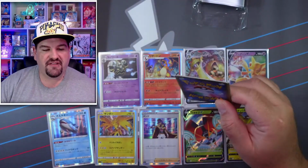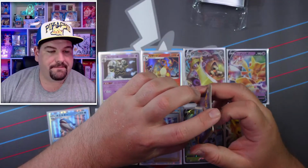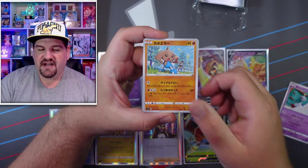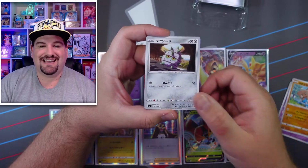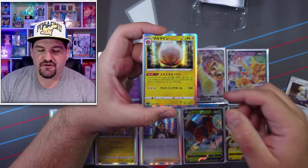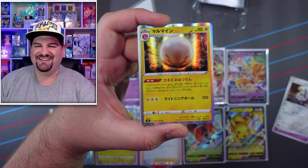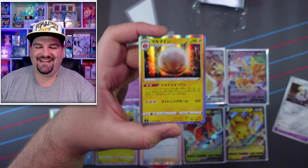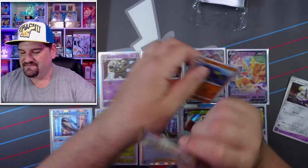As long as people buy the $500 box, it'll never go down. Yep, supply and demand. As long as people are buying those boxes up for that price, that's exactly what's going to happen. I agree 100%. Oh, check that out. That's pretty cool. The artwork on that is interesting.